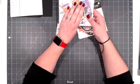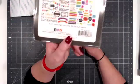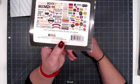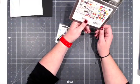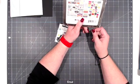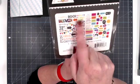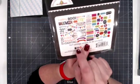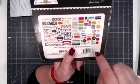So we're going to do a couple of projects that really focus on these too. And then the Chit Chat, and the Chit Chat is adorable. It's got a bunch of different words and phrases, and I don't always get the Chit Chat. It just kind of depends on the collection. This one had cute banners. It had cute words. It has those eyes. It's got a bunch of cute little sayings. It's got these little tickets that are adorable.